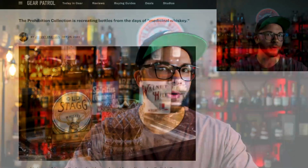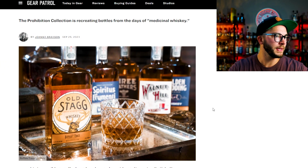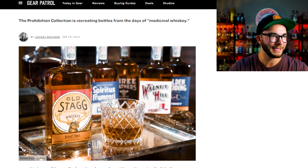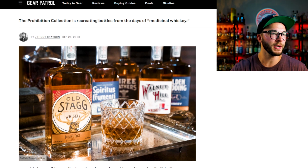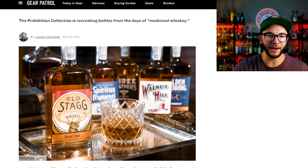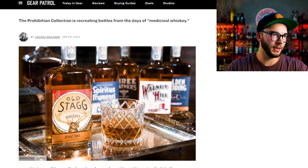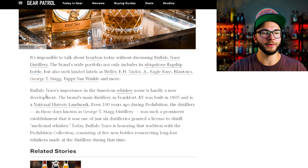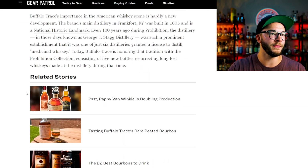I got a little article here on Gear Patrol. Wrote up this nice little article. Got some pictures of the bottles. Look at that. Old Stag whiskey. Okay, so this is called the Prohibition Collection. There's 5 different ones. We'll get to all of them, what they're going to encompass, what they're all about. So, yeah. But go figure. Buffalo Trace putting out even more things that are going to be very, very hard to get.